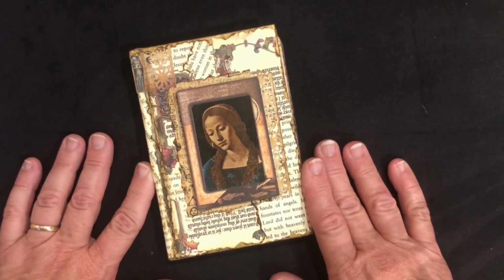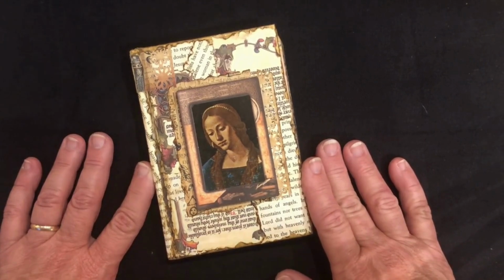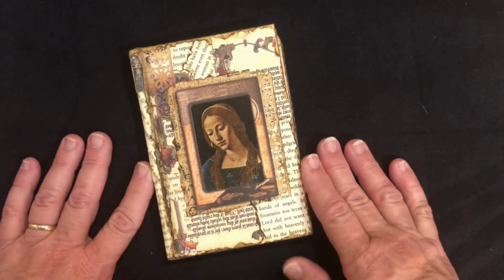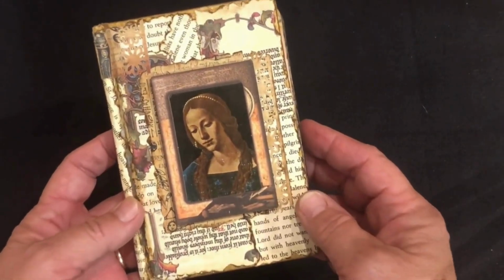Today I want to share with you an art journal that I created that is a devotional to Mary Magdalene, someone that I work with a great deal in my visual journals and my visual explorations.